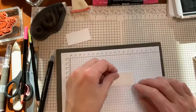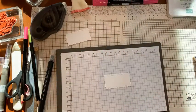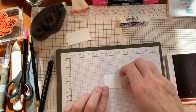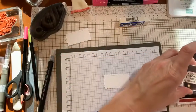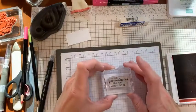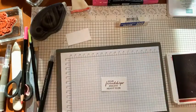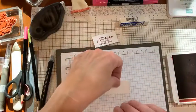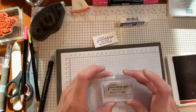So now I get my cherry cobbler and we do the sentiment. Some friendships are meant to be. It's kind of nice, isn't it? For your bestie. Probably be better if you're sending it to your bestie that you try and make it a little less wonky. But, you know, we'll see.